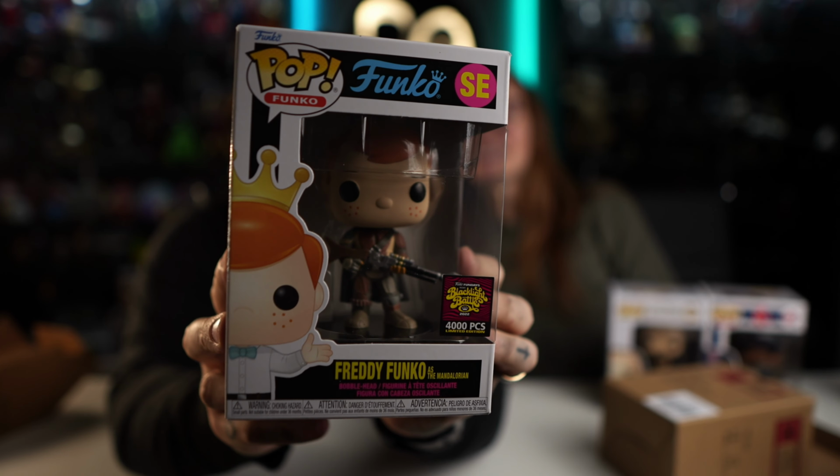This was one of the high-end pieces from the box of fun. A lot of people were after this. It's a 4K count. This is one of my favorite characters, and it's Freddy Funko as Mandalorian. This is awesome, dude. Thank you so much. I will totally put this in a pop shield armor from $7 a pop. I gotta protect this bad boy.